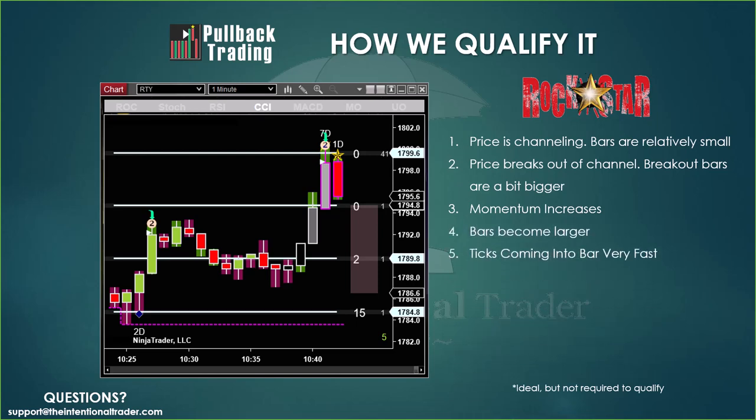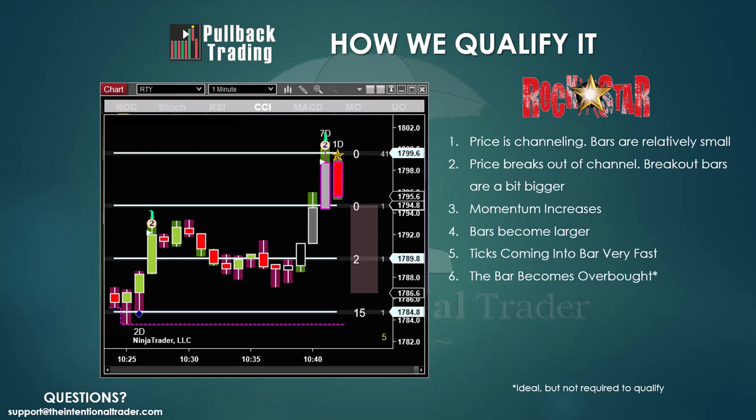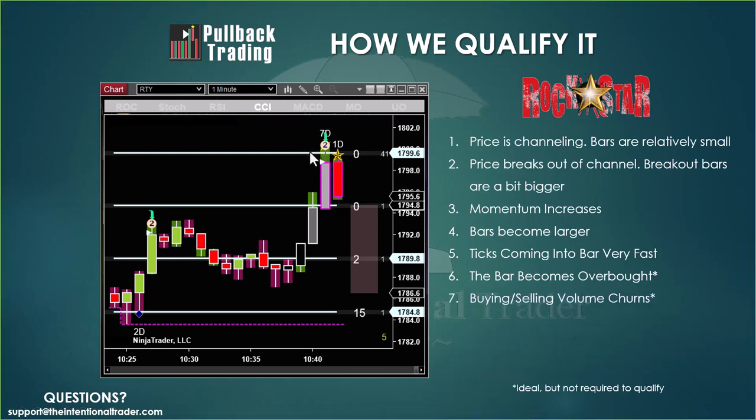Bars are getting bigger. Ticks start coming into the bar really fast, okay? Remember I told you about when we start picking up when the big boys are likely to be manipulating the market? Well, that's going to happen. When that happens, you're going to see that. That's our speed tick, okay? That tells us, okay, now that we're overbought on this bar, we have a big push out of this channel. We're overbought, which is this pink outline.